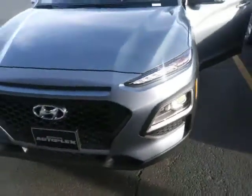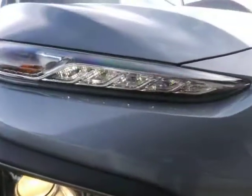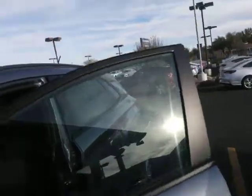So on the front, you see the LED lights are popping out there through the bottom. Looks really, really nice. Now I'm gonna take you guys around to the back. So this car is really perfect if you're just starting off to have a family, or if you just like to have a little bit more space. It does give you a lot of room. You turn it off.